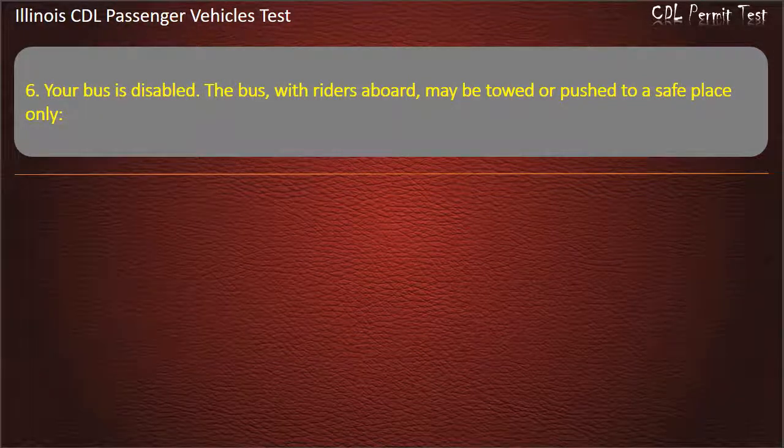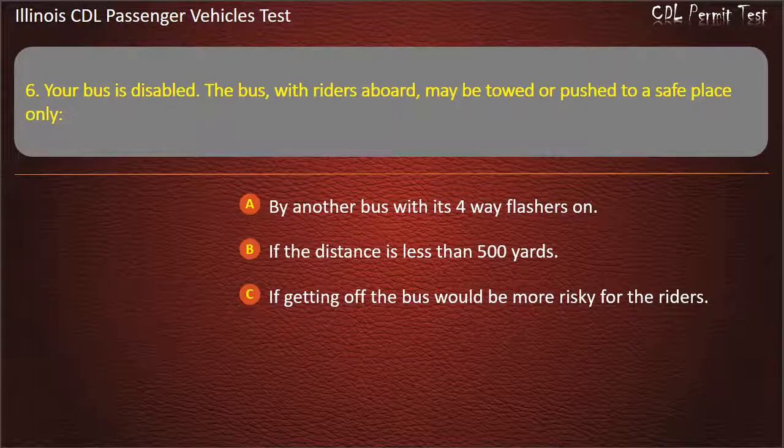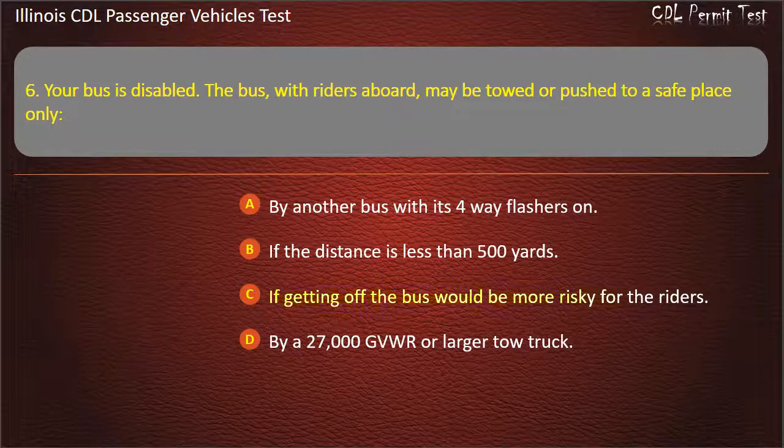Question 6. Your bus is disabled. The bus, with riders aboard, may be towed or pushed to a safe place only by another bus with its four-way flashers on, if the distance is less than 500 yards, if getting off the bus would be more risky for the riders, by a 27,000 GVWR or larger tow truck. Answer. If getting off the bus would be more risky for the riders.